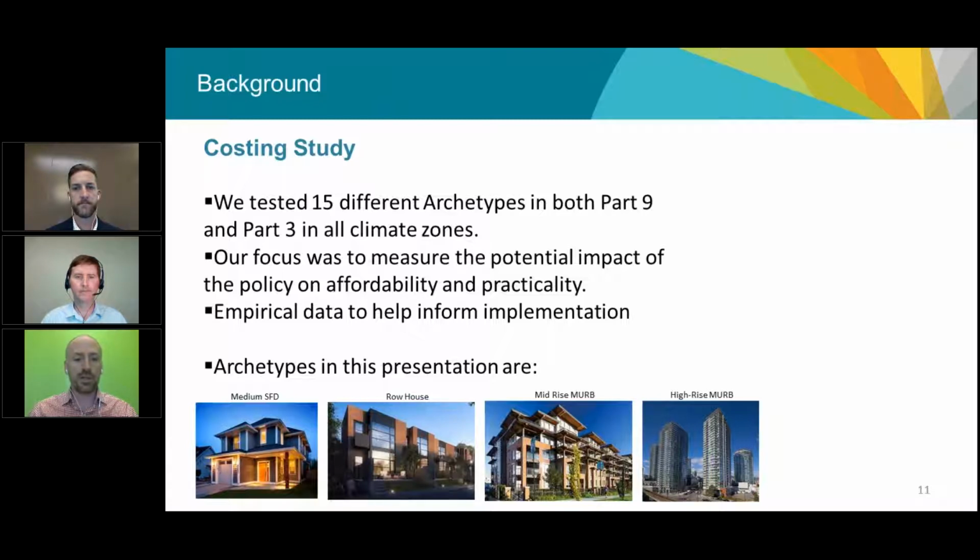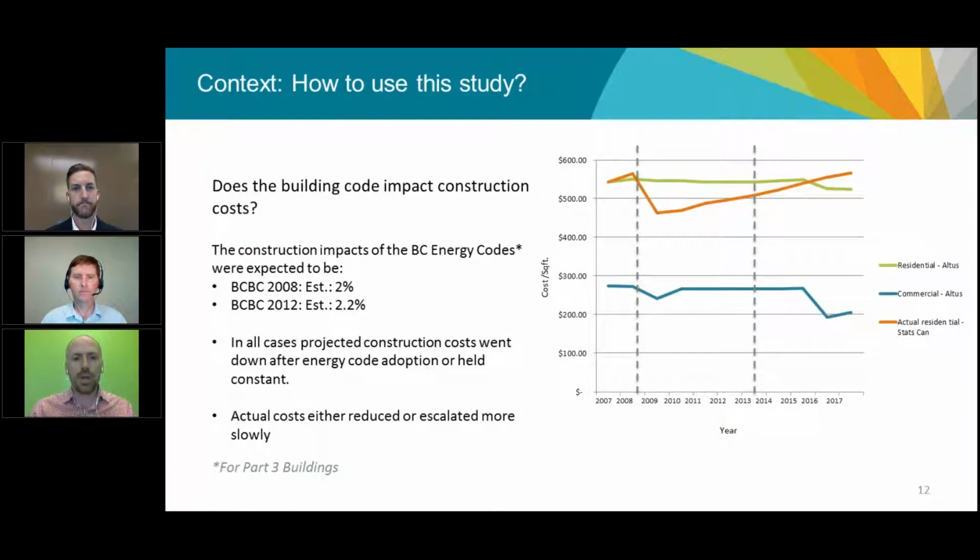So today we're going to discuss 4 archetypes: medium single-family home, rowhouse, a mid-rise multi-unit residential building, that's what MERB stands for if you're not familiar with that acronym, and a high-rise multi-unit residential building as well. We're going to focus on these today because 15 archetypes is just too many to get through in the 20 minutes that I had.